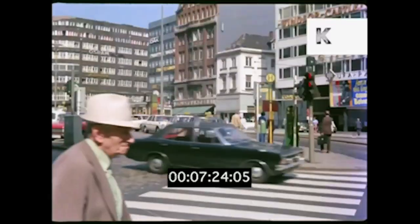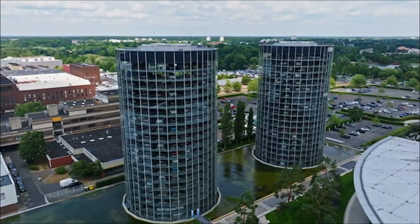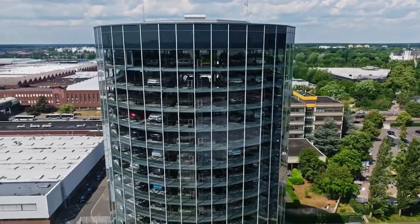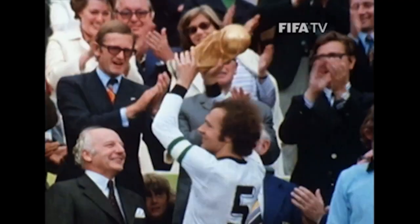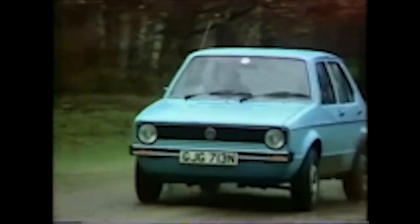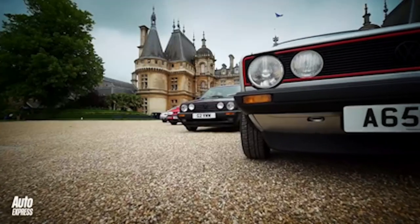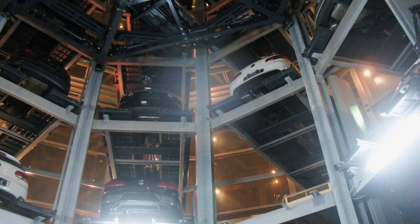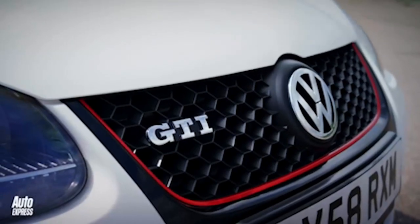But before we continue, let's take it back for a second. All the way back to 1974 in Wolfsburg, Germany, the home of VW, where the Golf was born. This was a massive year for Germany. Not only did they win the FIFA World Cup, but this was also the year that VW introduced the OG Golf Mark I. The VW Golf is an iconic model and has become one of the best-selling cars in the world, known for its versatility and performance models like the Golf GTI and Golf R.